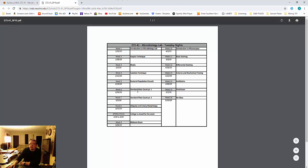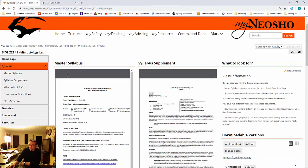Now, in lab, rather than multiple exams, you have just two major exams. So you have a midterm exam and a final exam. Now, I do the final exam the week before the final week of class. So I do that week 15, and then we don't have class week 16. So two major exams.